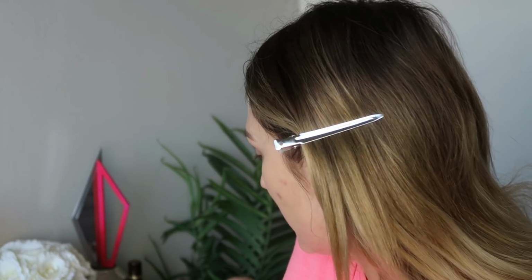I'm gonna use my Kosas Creamy Concealer. I'm gonna use the shade, what do I have, 3.2? I feel like that's such an interesting shade name. So that's what I'm gonna use for my concealer.